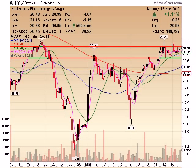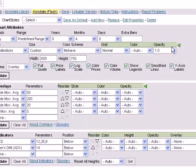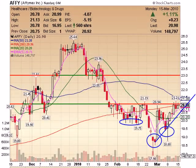AFFY on a 60-minute, you can see we're up 23 cents today, but still looking to break this overhead area. Have not been able to do it, but keep your eye on this inverse head and shoulders. Looking for a break above here for an entry.